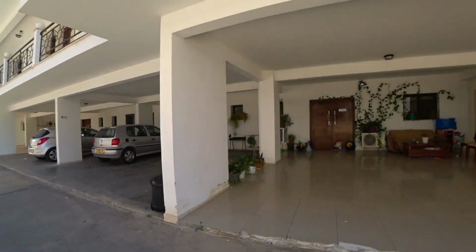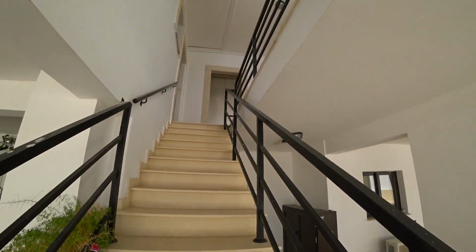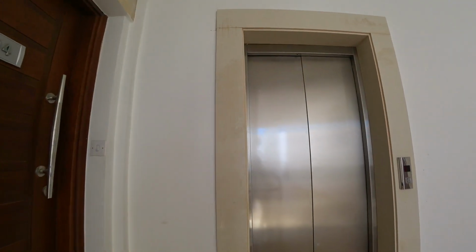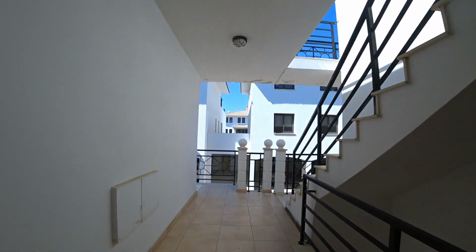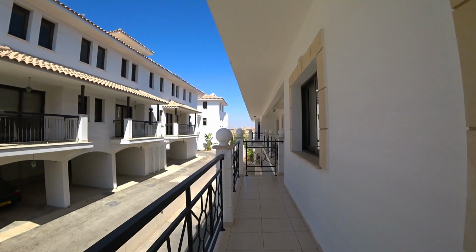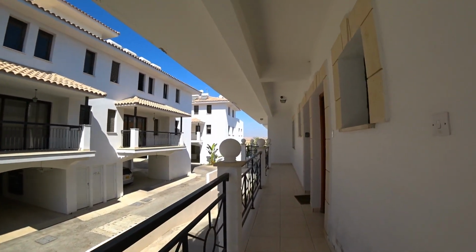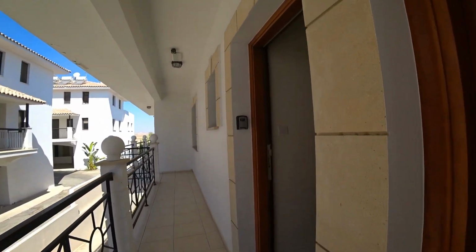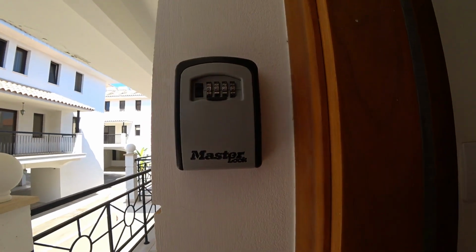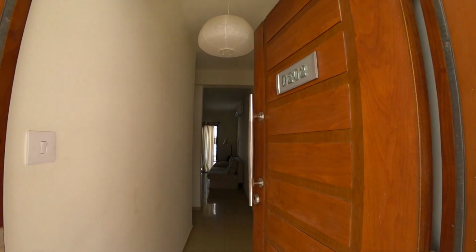Okay. Nice apartment here. Okay, we're gonna go up through the stairs. So quiet here all the time, that's why I'm just whispering, because everybody's so quiet. When you come here, you have the key locked here. You get the code and you get the key out, so you don't even need to meet the owner, the person that takes care of this apartment. So that's the entrance.